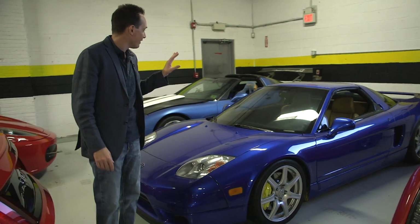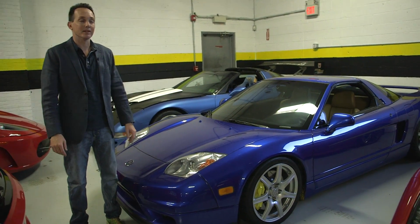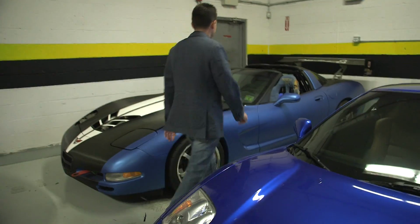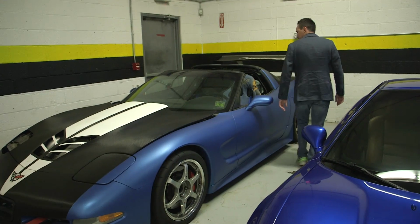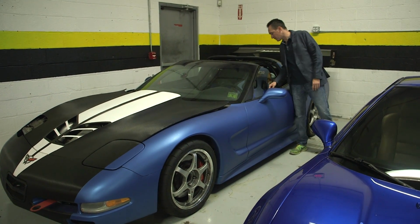NSX, bumping a log right now. I love it. It's sitting there, looking pretty, and doing nothing more than sitting with a dead battery. Corvette update, runs, drives. I think this thing starts every time. I haven't started it in a while. I don't even see the key in it, otherwise I would start it for you now.